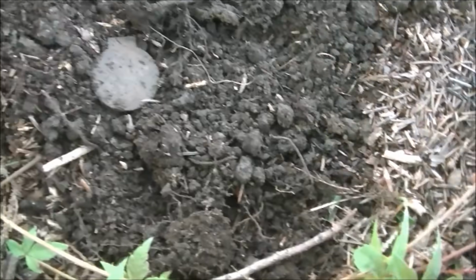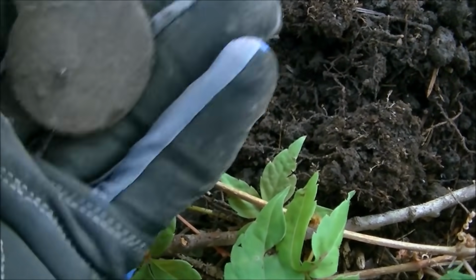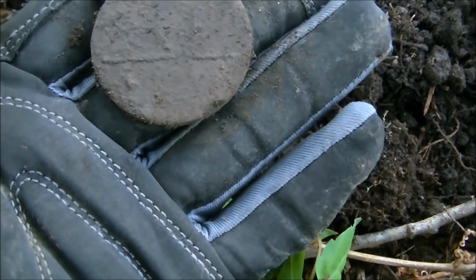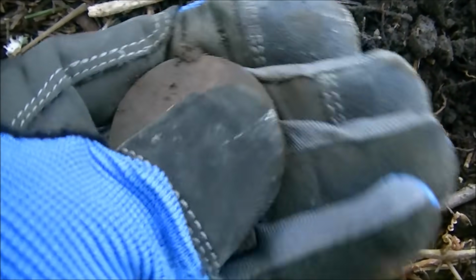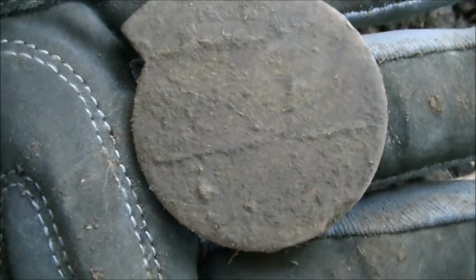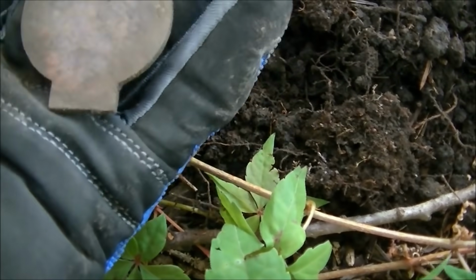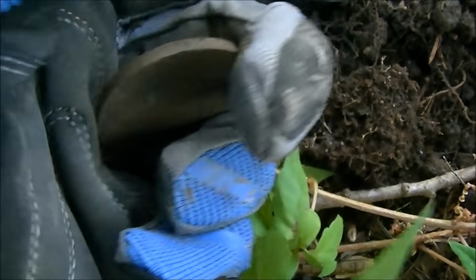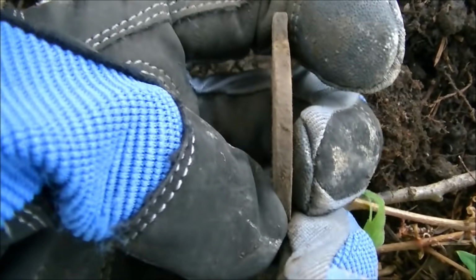Oh, there it is. What is that? What in the world? We might have another mystery item. Huh. That's crazy. See how thick that is? It gave me a heart attack when I saw that was round. Thought it was some kind of crazy big old token. Huh. We're gonna have a lot to clean up later, that's for sure.